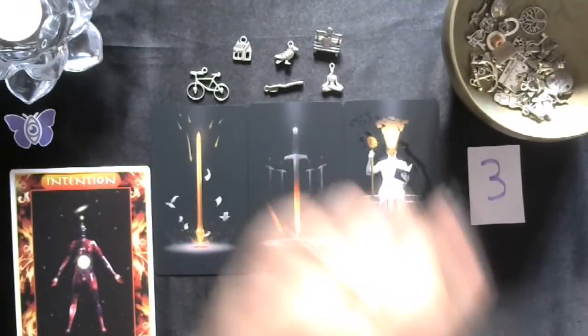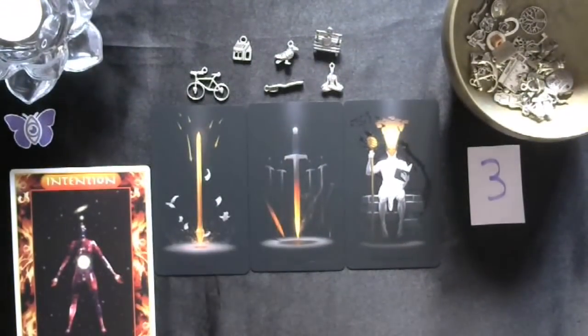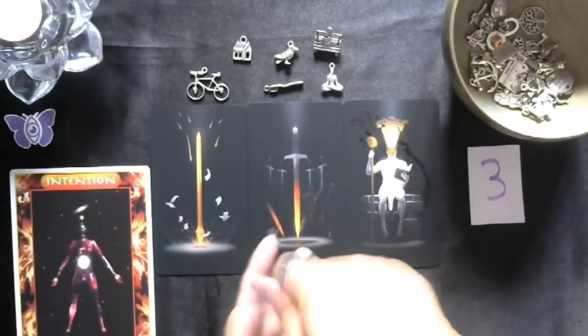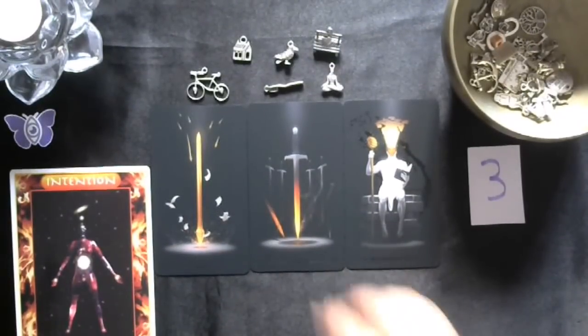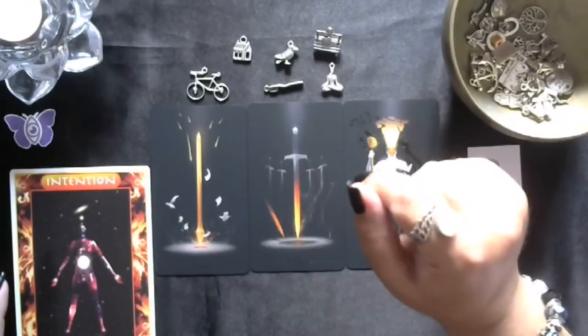Go and sit on the bench. Go and sit and just watch the world go by. Don't let the crow eat at you, okay? The brush is telling you we need to get into the nitty-gritty, so you need to pay attention to the small details because it's the small details in your mind that are having this impact on you.